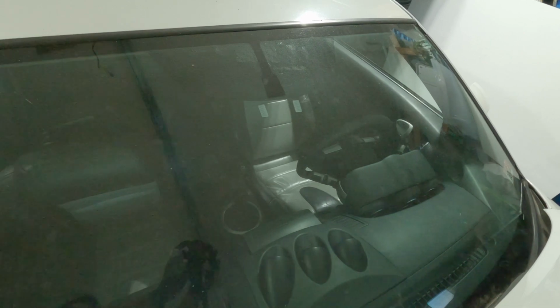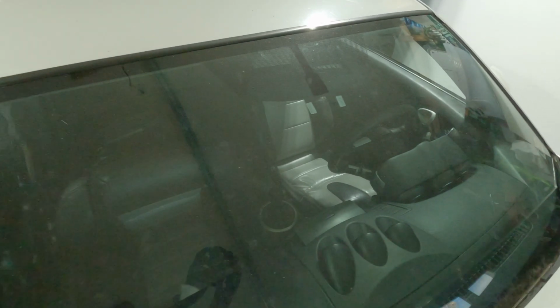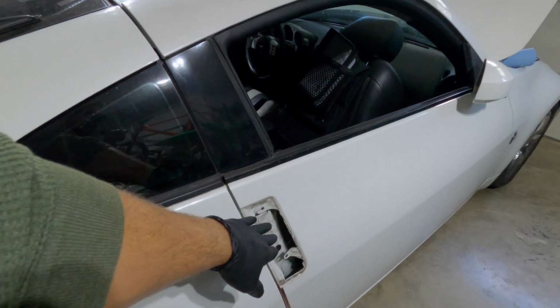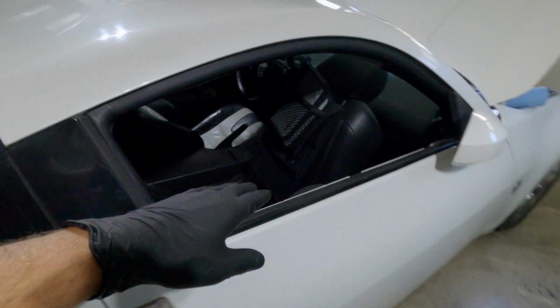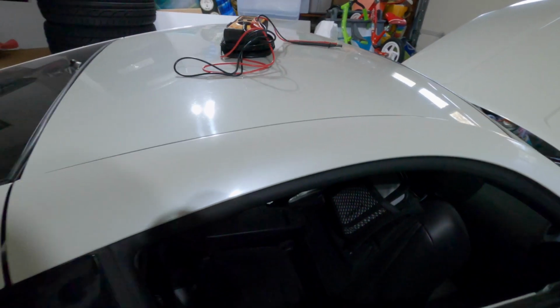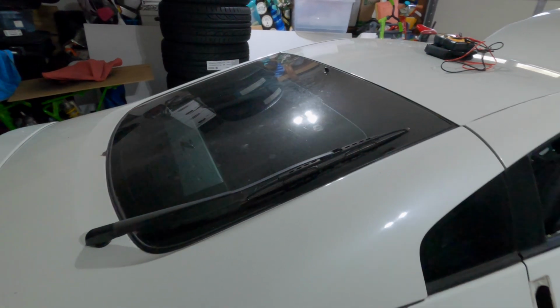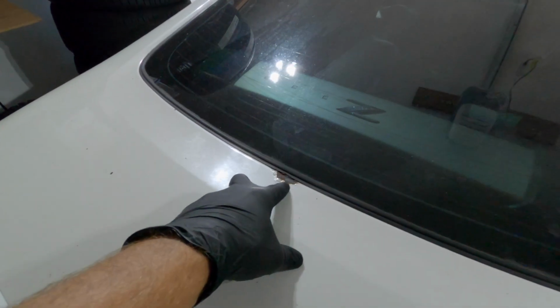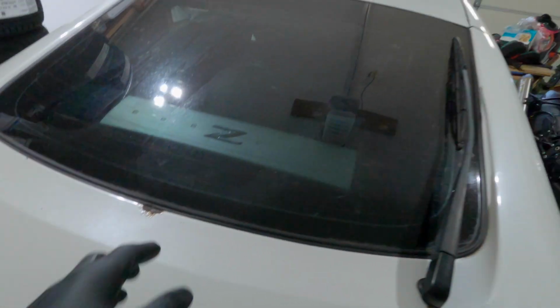And for the most part, this car is super straight. The door handle has a little issue. The cable's messed up. I have that taken off. But body wise, this car is super straight, very clean. The only problem that it has that I dislike is this one tiny little rust spot right there. But that should really not be a problem to fix.